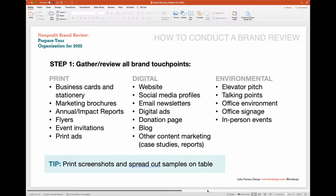What did you fill in for the About Us or our mission? Your email newsletters. Look at a couple of previous issues of your emails. Any digital ads that you do. Your donation page is a big one. Take a look at that one. Your blog or any other content marketing that you do. So if you do case studies or reports, these are all really important things to look at when you are doing the brand review.